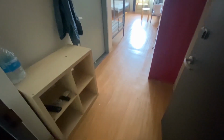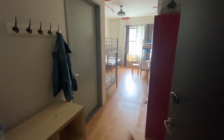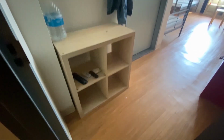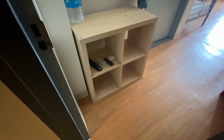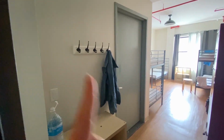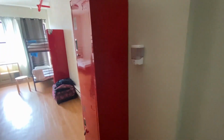We're going to do a tour of this room. Here is where we're going to enter. So this is a 6-bed female dorm, and there's the bathroom. When we enter, there's a little shelf with controllers for a TV that doesn't exist in here. Don't know why they're there. Like a little hanger. We're staying in 210.